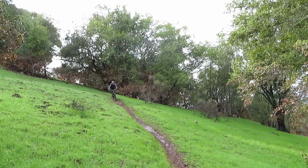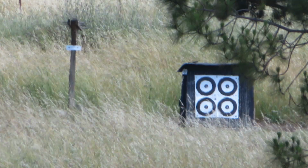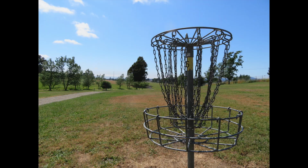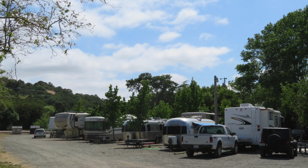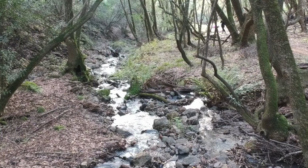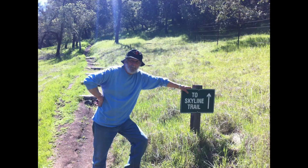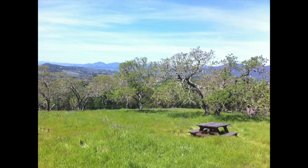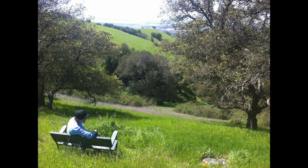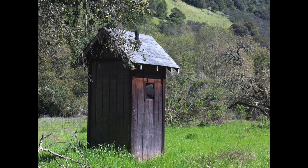Skyline Park is primarily used for hiking, biking, equestrian, archery, and disc golf. It also includes an RV park and campsites. Additionally, Skyline Park is the home to the Martha Walker Native Habitat Garden, which showcases over 400 native species. The trails are well marked, and plenty of picnic tables and benches inhabit the park as well, so be sure to pack a lunch. There's even an outhouse partway to Lake Marie.